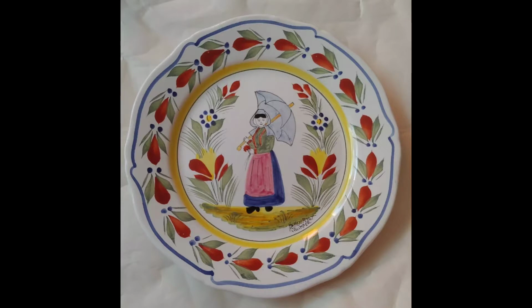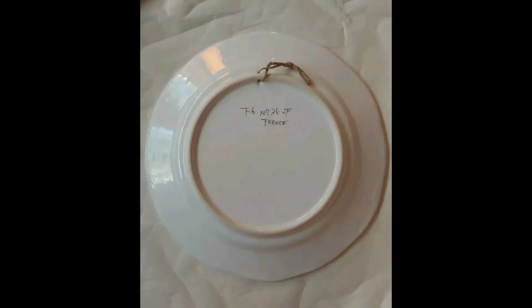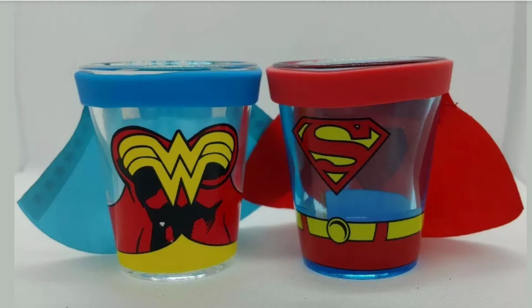Next item that sold is this HB Henriette Quipper plate. Now, normally you see these with a couple on them, or the man or woman from the couple on them, and occasionally another character. But this is the only type that was sold with this umbrellaed woman, and I thought maybe it would fetch more at auction than it did, but it sold for $9.99. However, it went to a wonderful woman, and these plates were made in her hometown. Bonus.